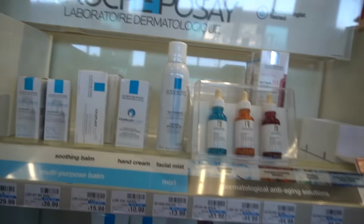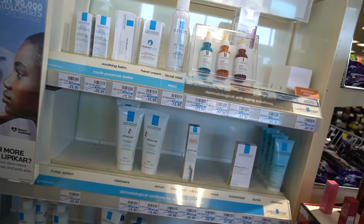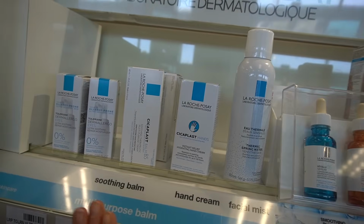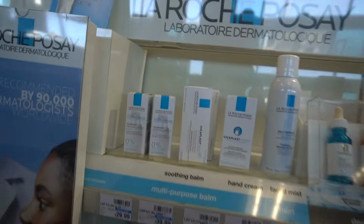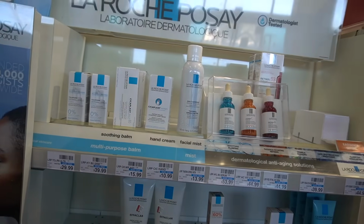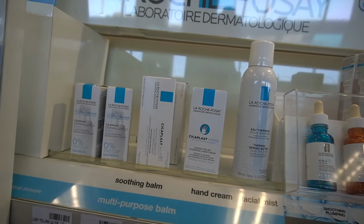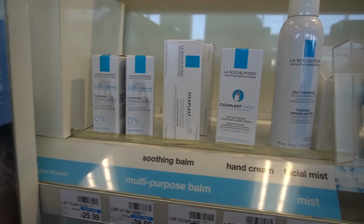Well, never mind, they don't appear to have it here. But La Roche-Posay has a Cicaplast gel that's not meant as an eye cream. It's not marketed as an eye cream, but it works really well around the eyes. I've been using it, totally has brightened up my under eye area, smoothed out fine lines, and it's protecting the delicate eyelid skin from irritants because it is a skin protectant.